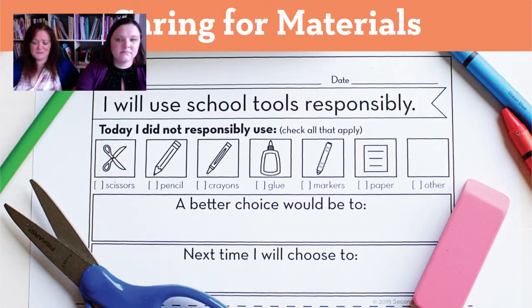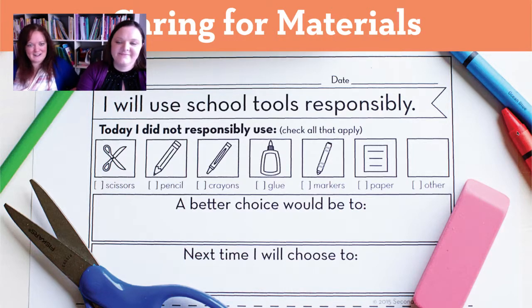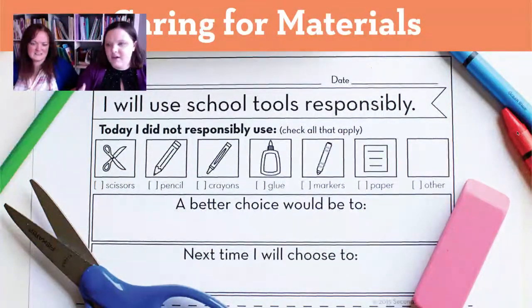As the year goes on, you will find that some children don't remember or choose not to remember the steps that you have in place. So we have these little self-evaluations about what went wrong and what to do better next time. And this one in the picture is the most simplified version of this. There are two other levels of more advanced reflection.